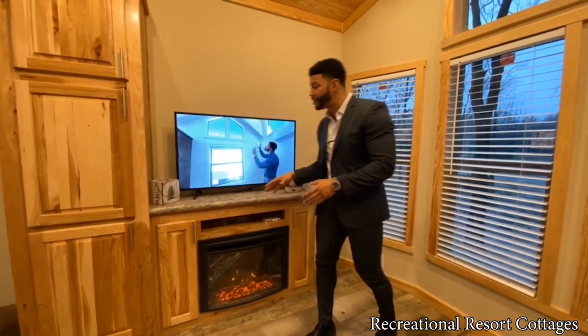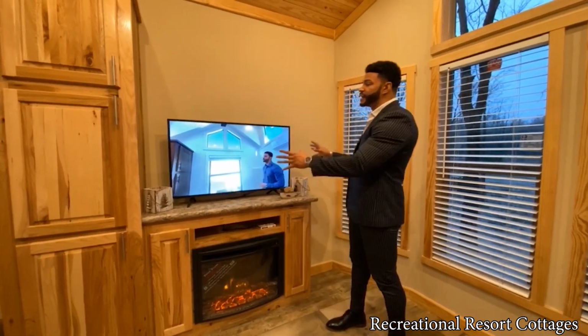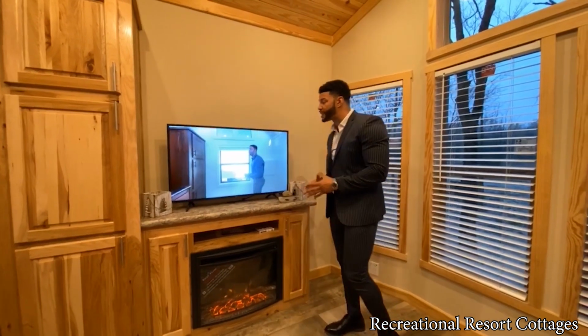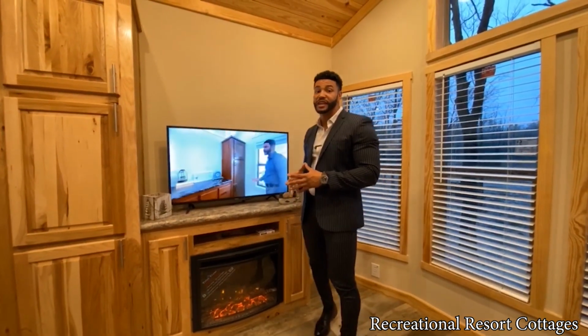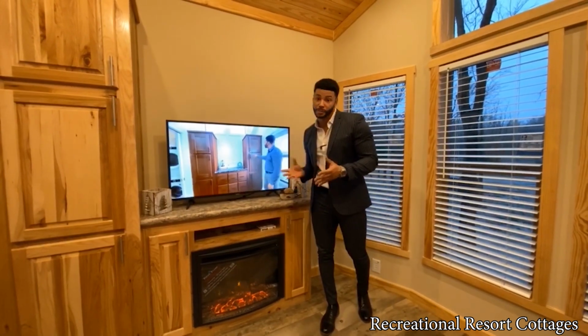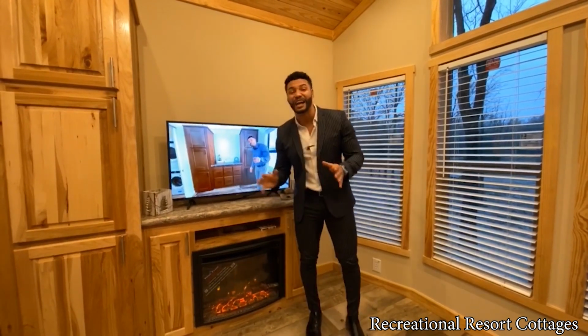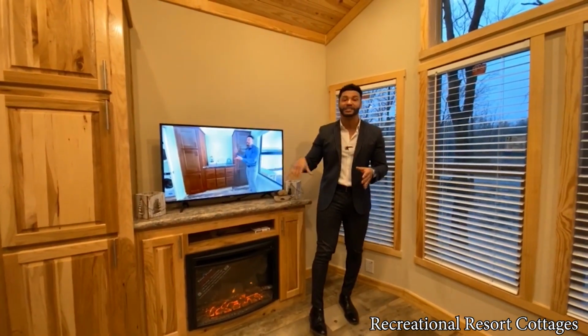But right up above that, you can see that we got the laminate countertops, and again, the space for your TV so you can watch great videos like what's on the TV right now, Recreational Resort Cottages YouTube channel. Just plugging that in there. If you know, go ahead and tell your friends, tell your family, the inside of your tiny home could be looking just like this set up right now.